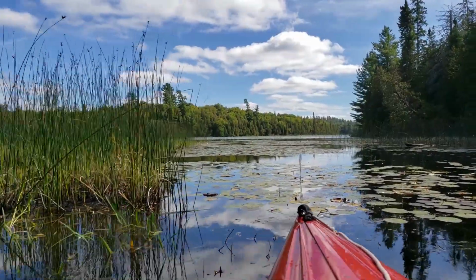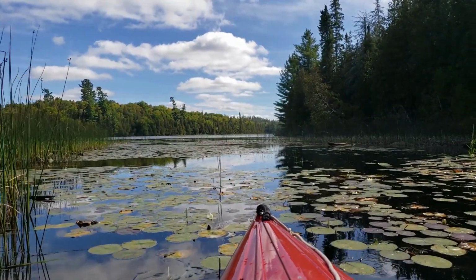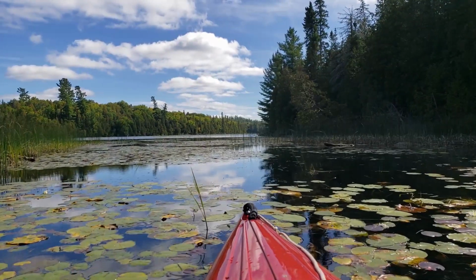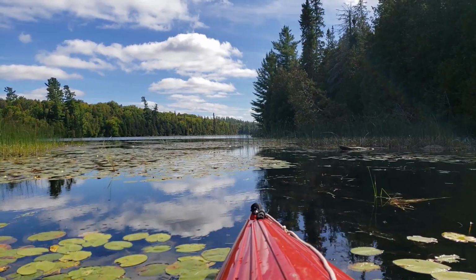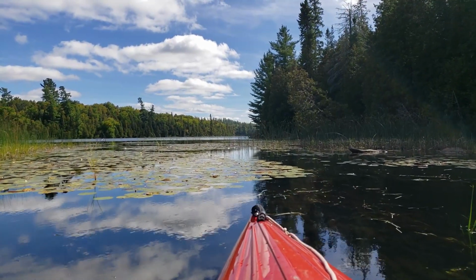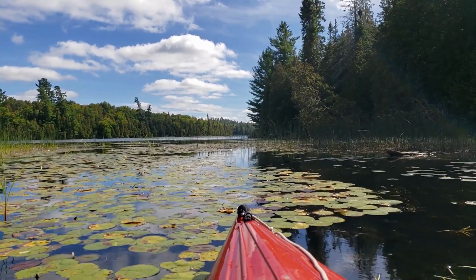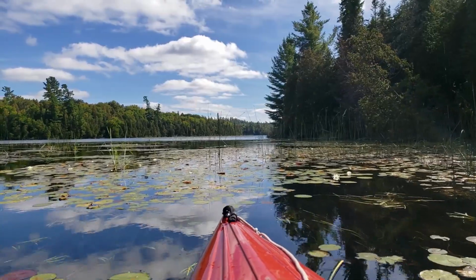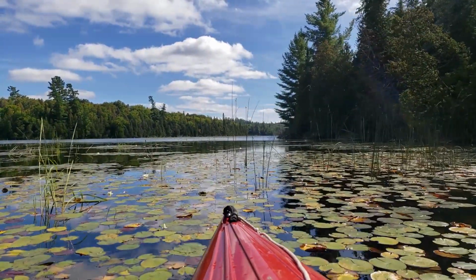All right, after a great deal of struggle, I was able to get out of there. I had to put down some logs at the portage unloading point to just get back on the kayak and get it out over the rocks, because the rocks were everywhere. Too much wind to fly. I could have maybe flown the drone if it was a little more calm, but it wasn't.